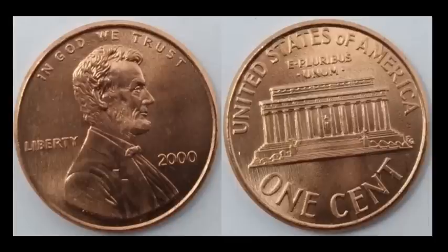Quick little update on a very nice looking 2000 Lincoln Memorial cent. This one has the wide AM reverse. This is the variety you want to look out for this particular date. And the coin is in phenomenal shape. I'm going to just say it's at least a mint state 65 if we're going off of numerical grade here. But you're going to look right here between A and M. You're going to see a pretty noticeable gap. This particular coin was struck with a reverse die that was intended for the proof coins for that year.